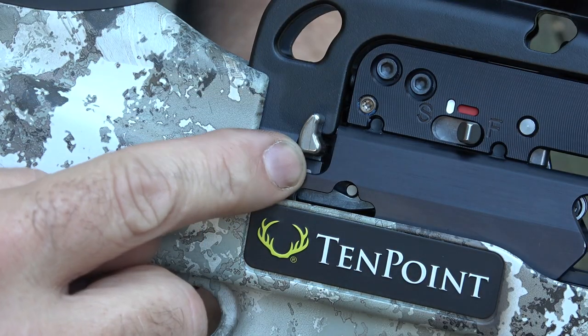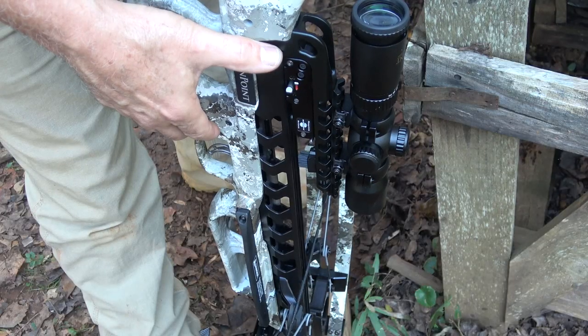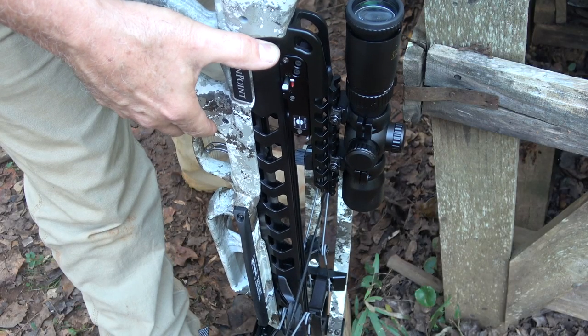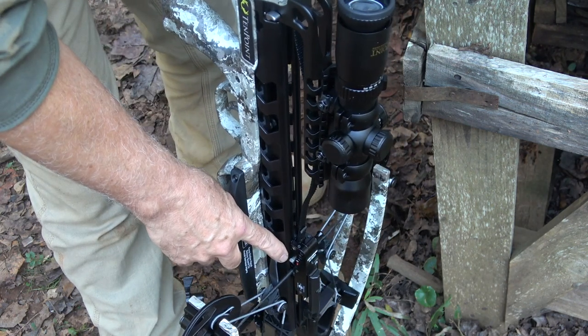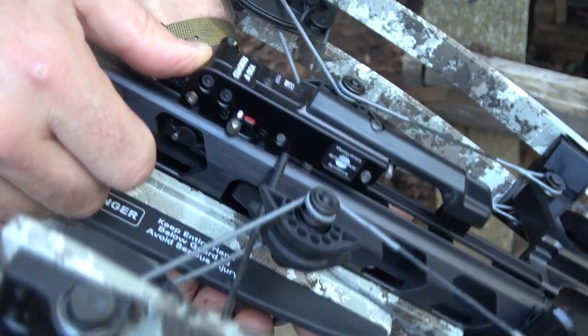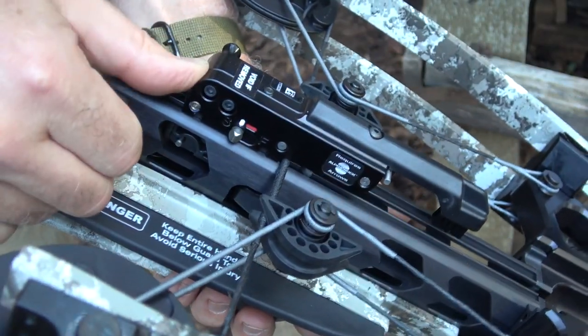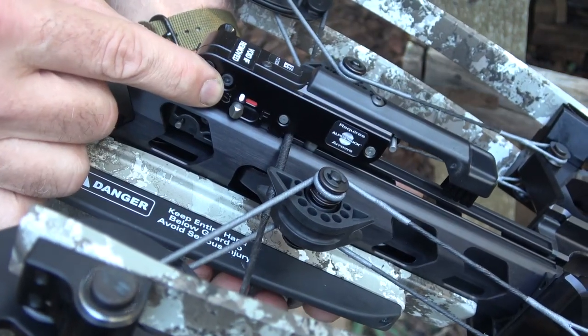You have one on the other side as well. The first thing you want to do is depress this, but you put the crossbow in the down position. So when you hit the button, the trigger box goes all the way to the string. Here you can see that it's connected to the string. You want to just make sure that it is all the way in the fully pushed position, and it should be on safe. This is part of your dry fire safety system.